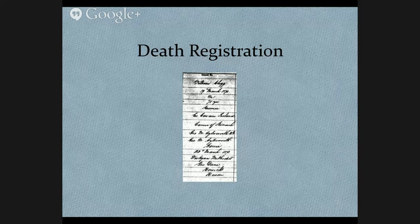This death certificate actually was a collateral line. After I did cluster research, I found out this gentleman was part of a collateral line of the main ancestor for a client. And the client went back to Kevin and found the 1789 marriage of his ancestor. So, collateral research.